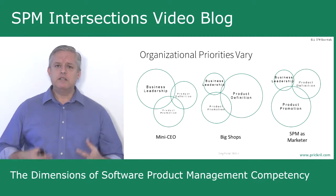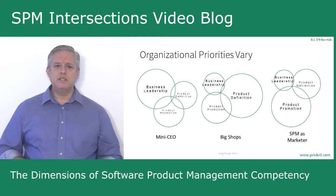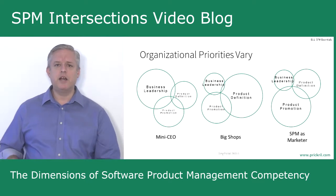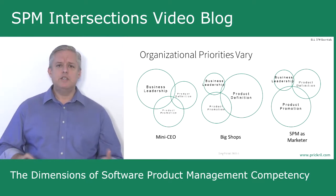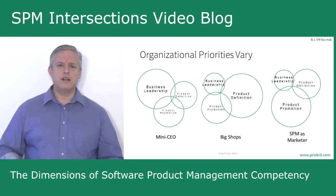In my experience, when the product manager is spending a lot of their time running the business, they have less time to define the product. And in that type of organization, I've seen that very often development picks up the slack and does a lot of the product definition work.